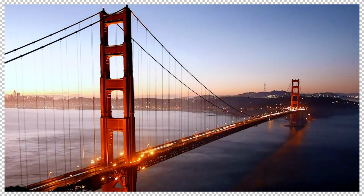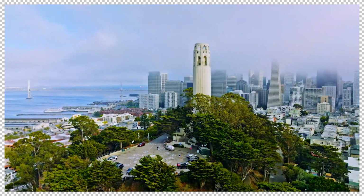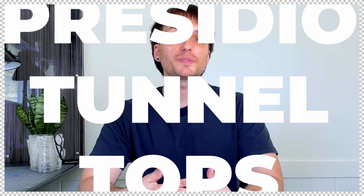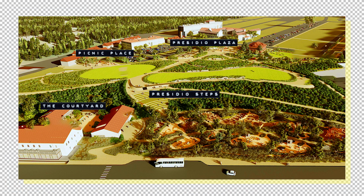San Francisco is one of the United States' top most visited cities. Recently completed there in 2022 is the Presidio Tunnel Tops. The Presidio Tunnel Tops is San Francisco's new 14-acre park. It's got over 11 new and exciting spaces to explore. The Presidio Tunnel Tops is accessible, inclusive, thoughtfully designed, and 100% free for everyone.